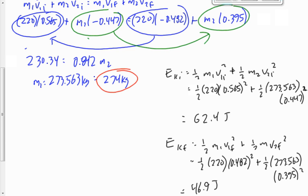Okay, so elastic or inelastic? Kirsten, elastic or inelastic? Caitlin, elastic or inelastic? Yes. Why? Good. Kinetic energy was lost. If it stayed the same, it's elastic. If kinetic energy is lost, it's inelastic. Got it?